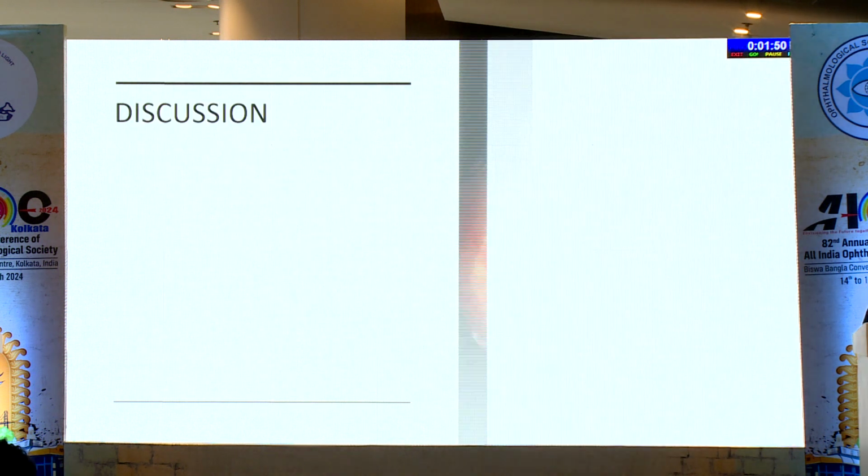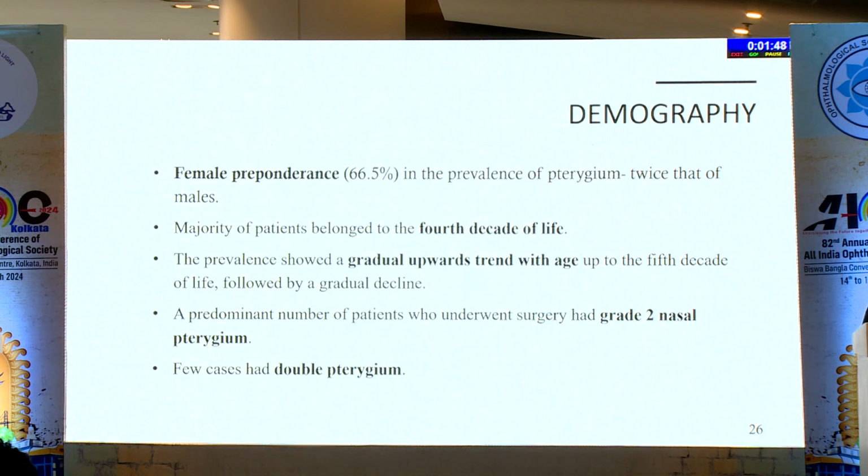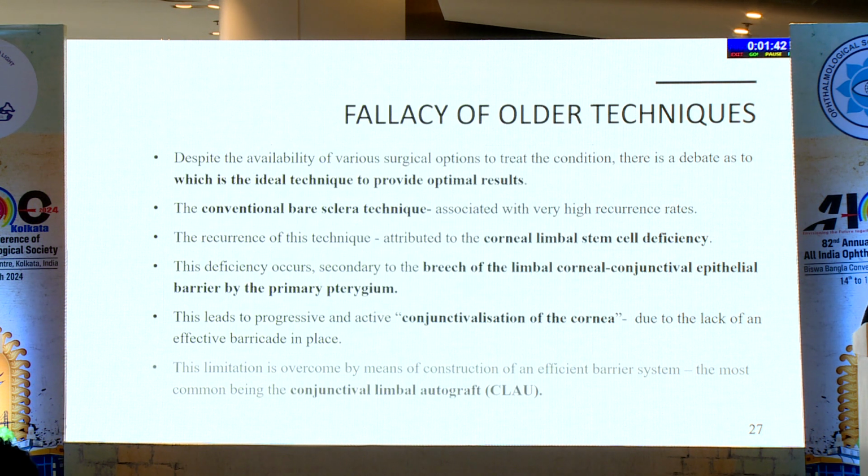Coming to the discussion part, there was a female preponderance in our study with most of the patients belonging to the 4th decade, and there was a gradual upward trend. Other techniques mainly failed. Mainly the conventional vascular technique had a very high recurrence rate, mainly because of the corneal limbal stem cell deficiency.